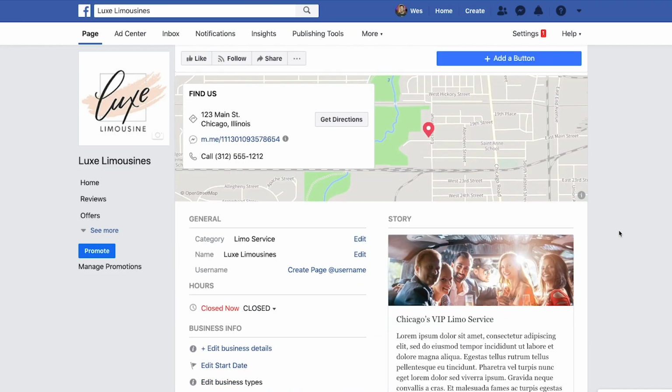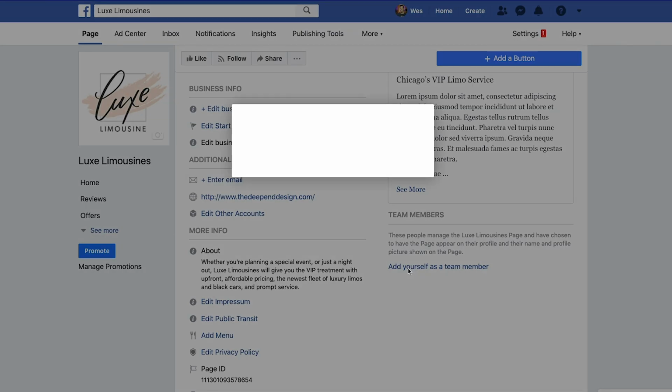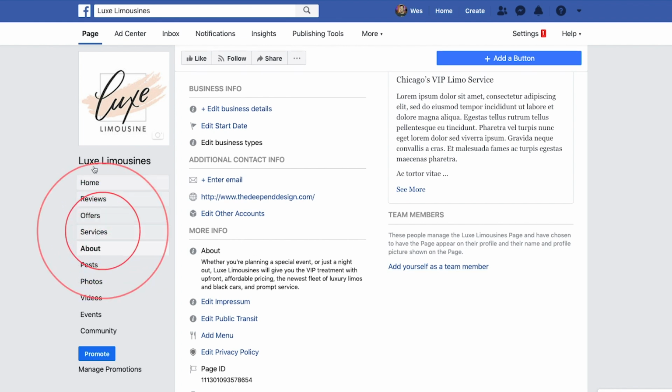From here, you can go ahead and add team members. So I would definitely recommend adding yourself as a team member, so there's someone associated with the page. And then you can also add other team members if you'd like to as well, other people that work for you. So next, we're going to go over and click on Services under the left menu.